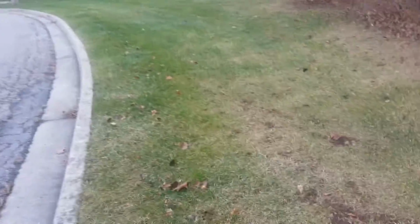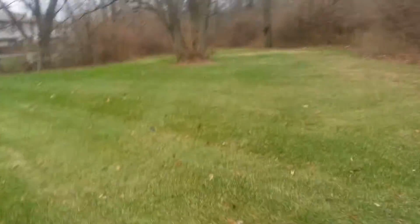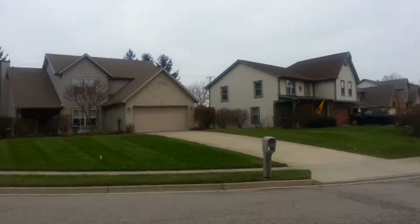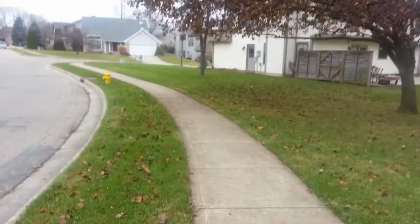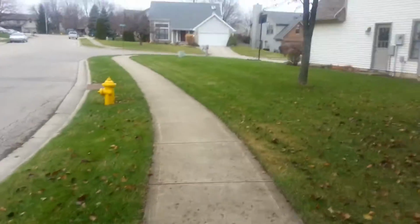The average house in this neighborhood is going to be anywhere from, I'm going to say, $175,000 at the very lowest to no more than $300,000. I'm not sure how old this development is. I'm going to say 10 to 25 years old, but here's a fire hydrant coming up, so I'm going to get a look at this right here. The average house here is probably 4 to 6 bedrooms, so I'll get a look at this fire hydrant and we could get some kind of idea of when this was developed here.